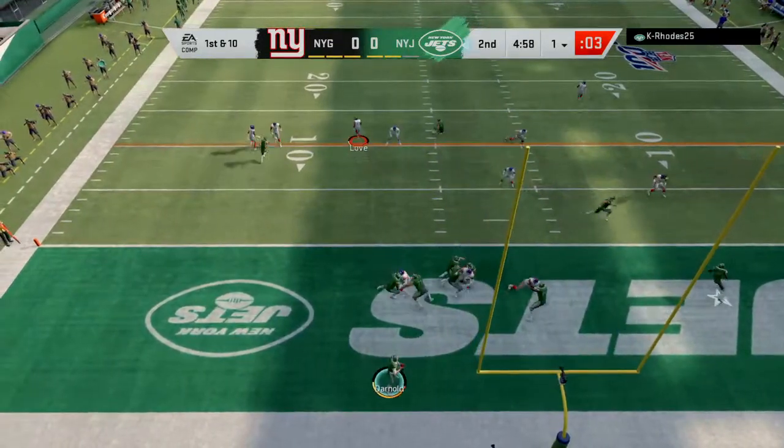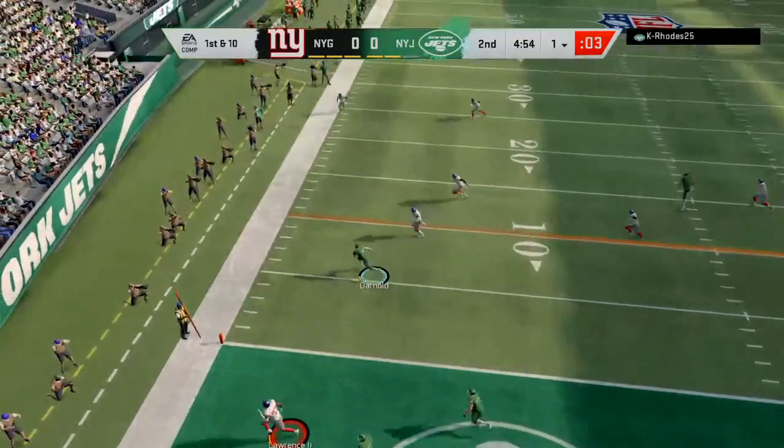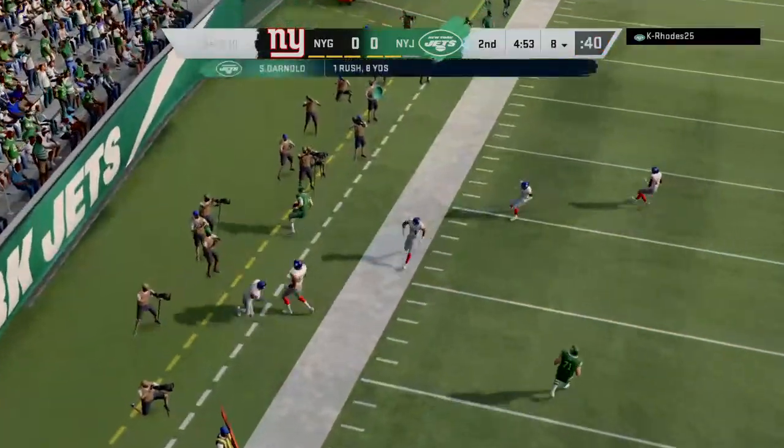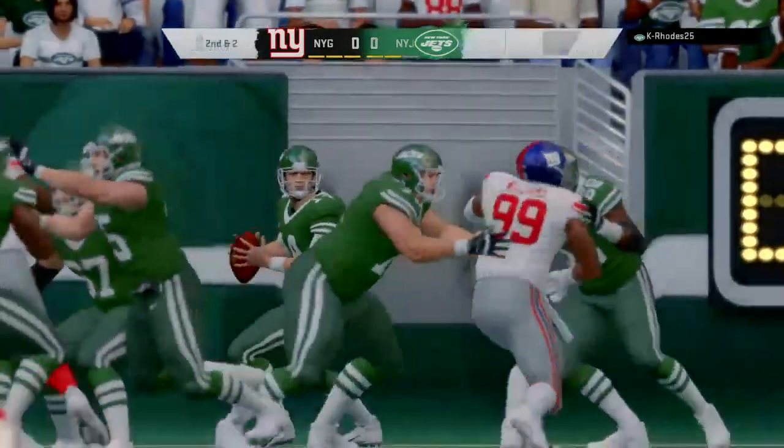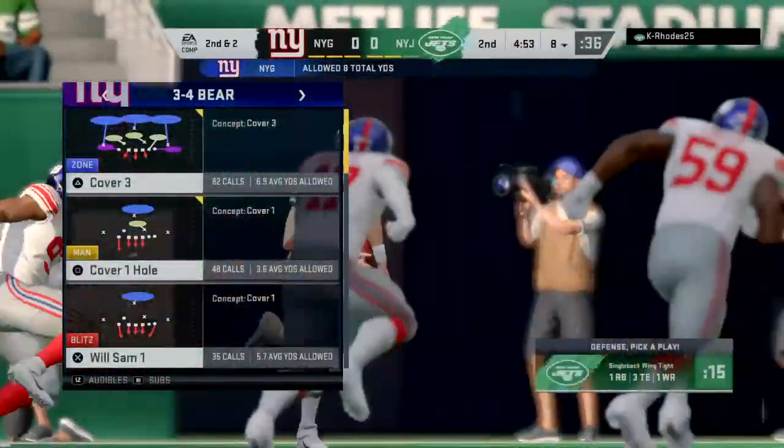After the interception, here's Darnold. Now he'll escape to his left. He's going to take off with it, and he'll get this up to right around the 8-yard line. He'll get 8 on the scramble there. It'll be second and a couple.